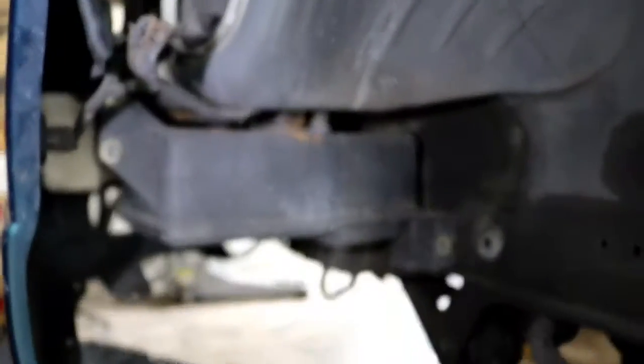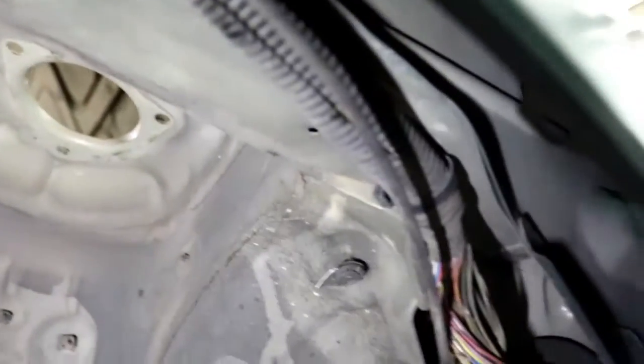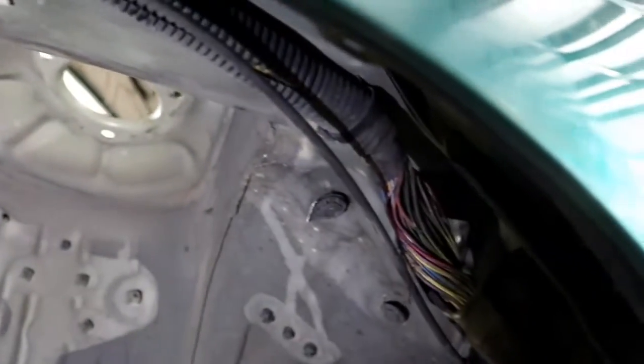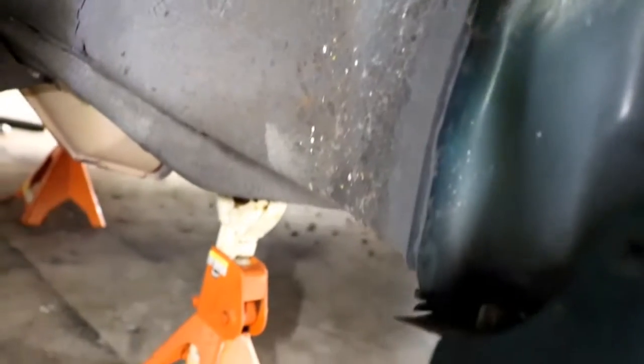Alright, so got it off. There's that harness I was telling you about. Whenever you run a bigger tire, it rubs right about there in that area and creates all types of electrical problems. So we're going to take it and mount it up a little bit higher. You also want to do a little bit of clearancing on things on the frame, right straight in there like that. Just the pinch weld here, because that'll eat right through your tire.